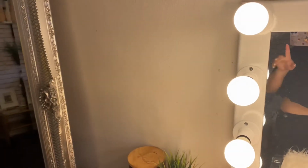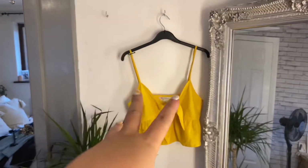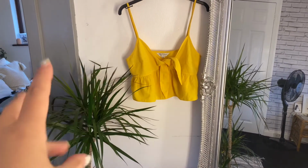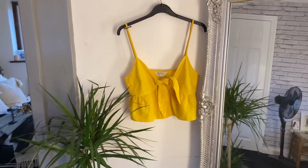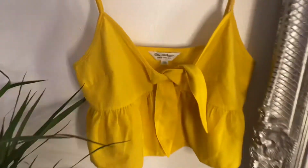I've put on my mirror lights just because they're super bright and just lighting up the room. But as you can see, I have these two hooks that are on my wall anyway, so I just use them. And I also have this plant that I always put in the corner of my photos just to give it a more cohesive feel over the whole Instagram. But I take a picture of the front, the back, and then also the label. And then also if there's any damage at all, it's best to say that. So I'll put on here that the middle's a little bit frayed, it's covered up by the bow.